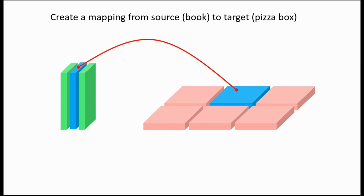So initially we might think, okay, here I pushed on the top of the book and I rotated. So I should push on the top of the pizza and rotate, but that won't work. So we need to consider mapping it in a different way. If we push on that side, and then which way to rotate, there's only one way free to rotate in order to lift the pizza box up.